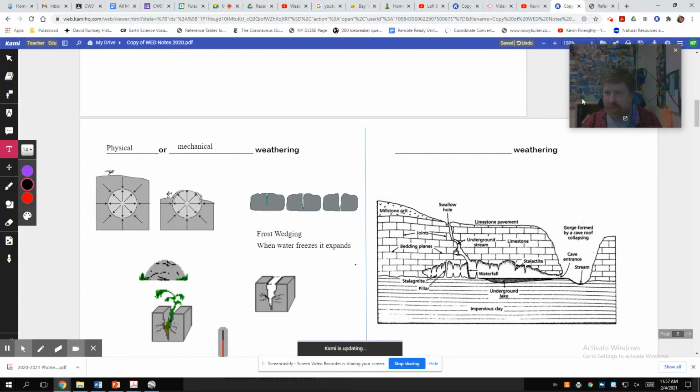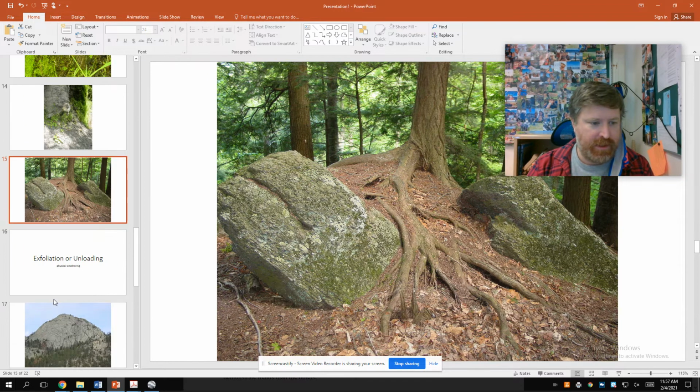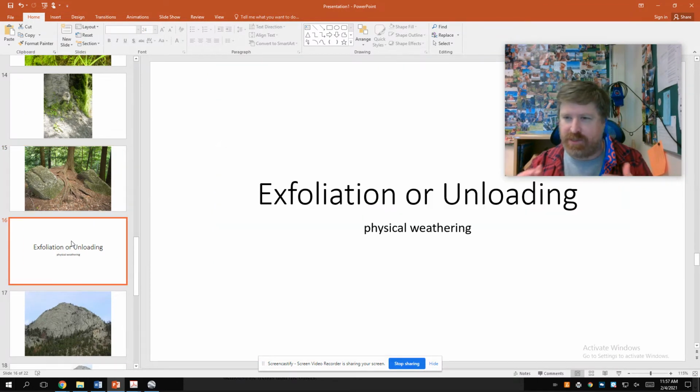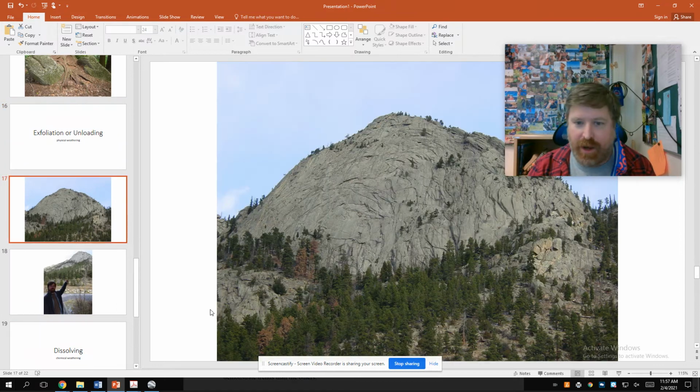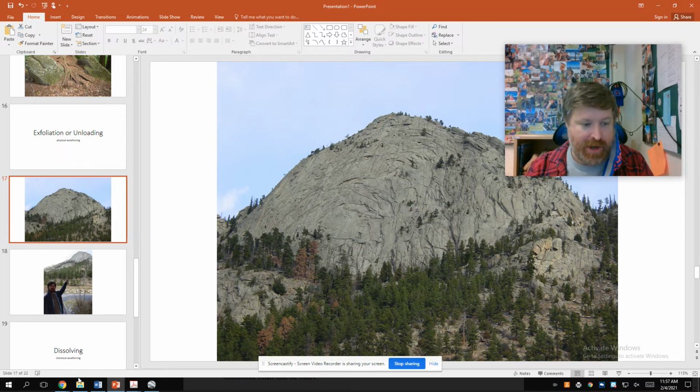One you don't see very much, but I like it, so I'm going to throw it on there, is exfoliation. If you know what an exfoliant is, you rub it on your skin to take off the outer layers of your skin. That's a thing people do, I guess. So this is Rocky Mountain National Park. What would have gone on here is that this rock would have been deep underneath other rock that, through a bunch of geological events, is now gone. It's weathered and eroded away, which means there's a lot less pressure squishing down on that rock.